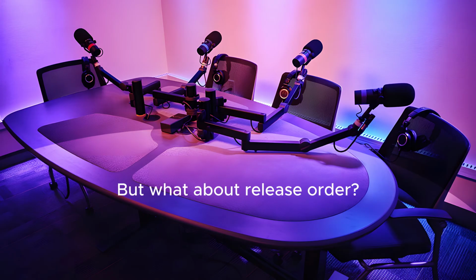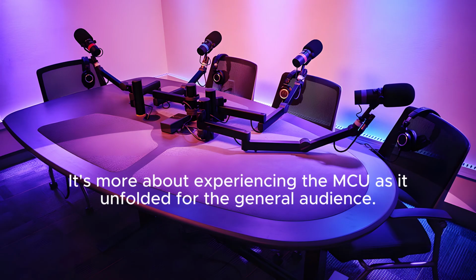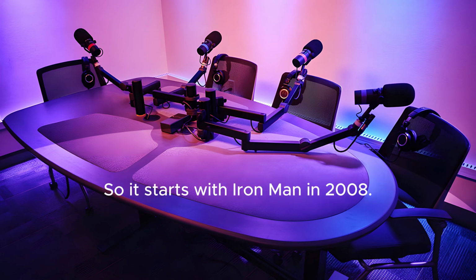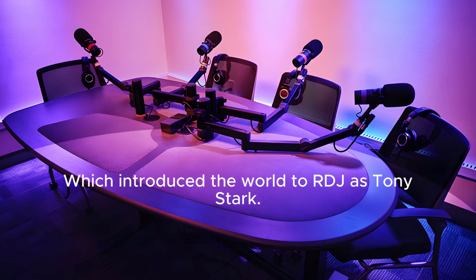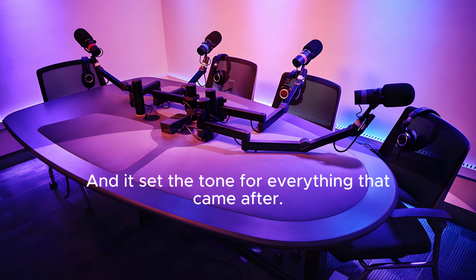Exactly. The nitty-gritty. But what about release order? Okay, so release order, what does that offer? It's more about experiencing the MCU as it unfolded for the general audience. So it starts with Iron Man in 2008, which introduced the world to RDJ as Tony Stark. Iconic. And it set the tone for everything that came after.